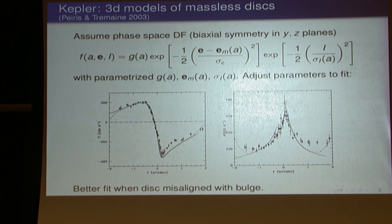So essentially, it's a Gaussian in eccentricity, a Gaussian in inclination, and then there's some modulation which says what the distribution of semi-major axes is. And by tuning the parameterized forms of this semi-major axis distribution, the eccentricity distribution, and the inclination, the puffing up, they were able to get pretty good fits to the observed kinematics.